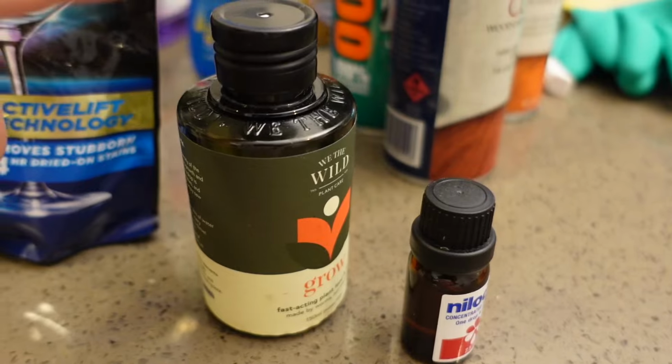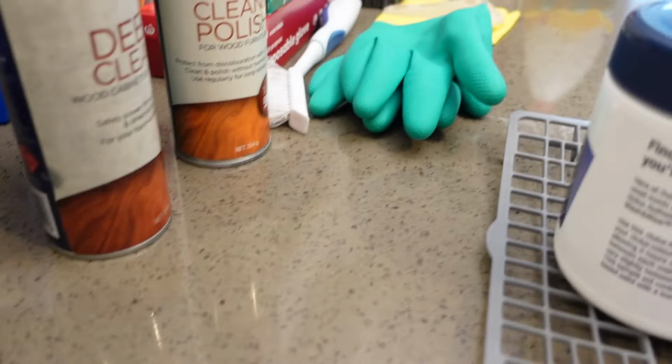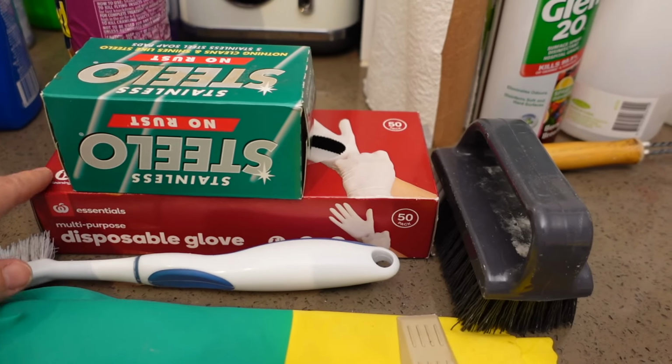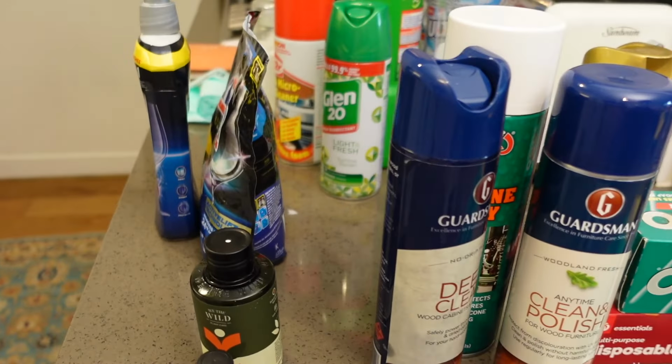This is my plant food here. And this is a little deodorizer for the bin, so hang on to that. This is furniture polish, and I've got a silicone spray for squeaks. This is from the pandemic, those plastic gloves, and just some scrubs and gloves. So those are all the things that I'm keeping.